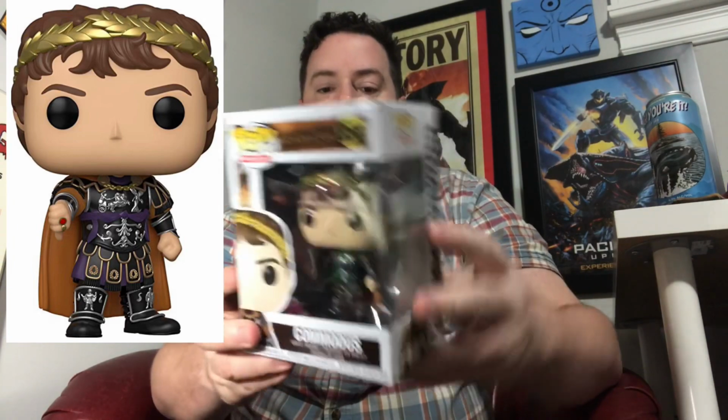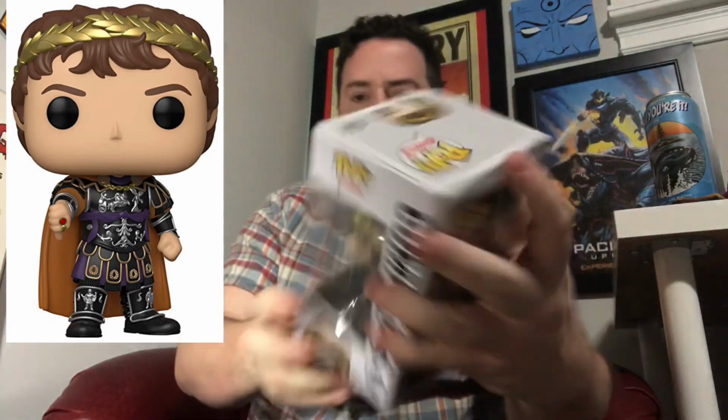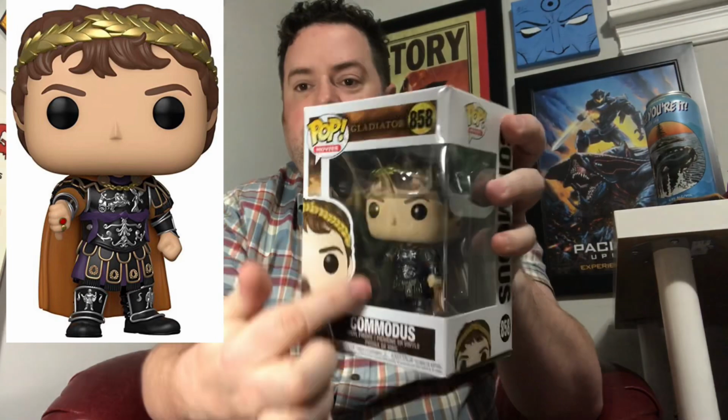Now, as much as I love my Gladiator figure, I think I love my Commodus figure even more. So this was the kind of evil emperor as played by Joaquin Phoenix. He's got his little thumbs down pose here. I know it's kind of hard to see. But yeah, this is just a great looking figure. A lot of nice design has gone into his armor. And yeah, just really cool.